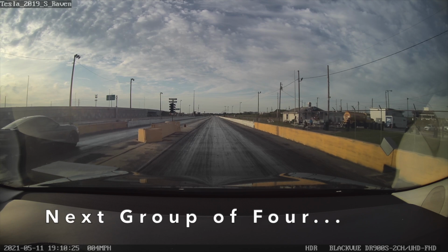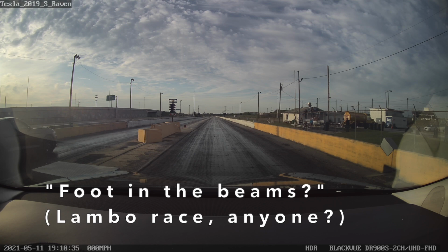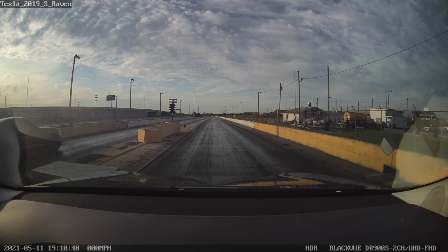You're gonna line them on the beam, right? You could always do the old, give him the back wheel. You could do the old foot in the beam. This is absolutely cool. Thank you so much.